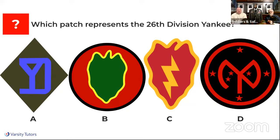But the answer is letter A. What you see there on letter A is a Y with a D around the edge of it for Yankee Division. That's how we know that one is the 26th Division. Letter B in this case is the 24th Division. Letter C is the 25th Division. And the 27th Division is letter D. That's also a New York Division, and you can see the initials NY on that patch. So you have the Yankee and the New York division patches here, and you see that symbolism come through. But once again, we were looking for letter A for all those who got that.